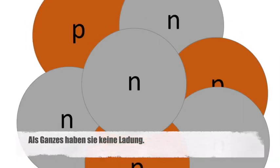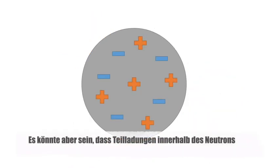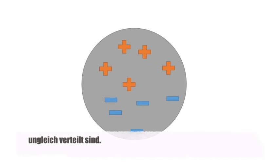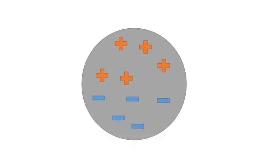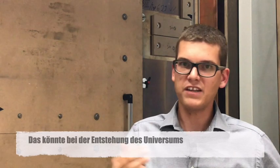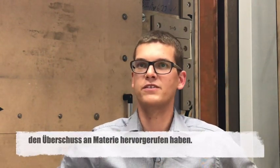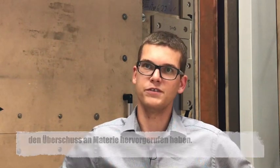So we know that the neutron has no charge, but it might be that it has the same amount of positive charge, which is, say, a bit more on the top of the particle, and the same amount of negative charge, which is a bit more over the bottom, which creates this asymmetry that may have contributed to the creation of more matter than antimatter in the early universe.